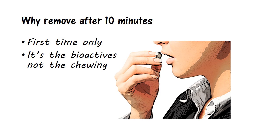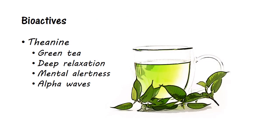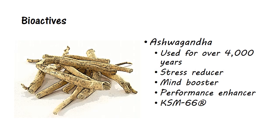So what are these bioactives we're talking about? There are two, theanine and ashwagandha. L-theanine is one of the primary amino acids found in green tea. Unlike caffeine, which is also found in tea, theanine is used for its ability to create a sense of deep relaxation and mental alertness. Studies have shown that it can increase production of alpha waves, which we'll talk more about in a minute. The second bioactive is ashwagandha, an ancient Indian root which has been used for over 4,000 years. It is renowned as a stress reducer, mind booster, and performance enhancer. The ashwagandha used in 812 is KSM-66, the most concentrated form of ashwagandha available.